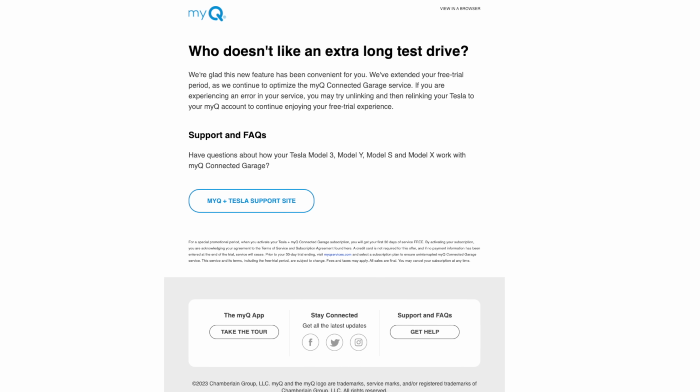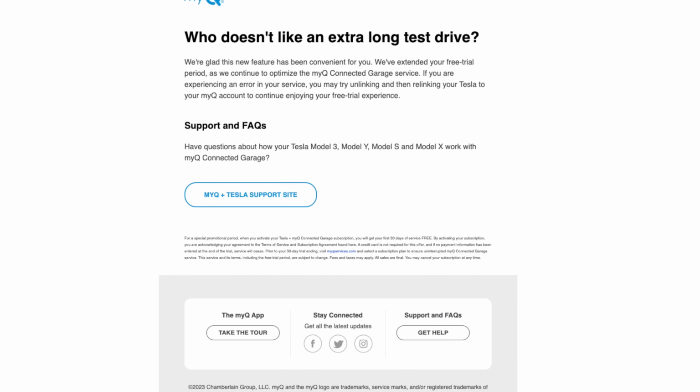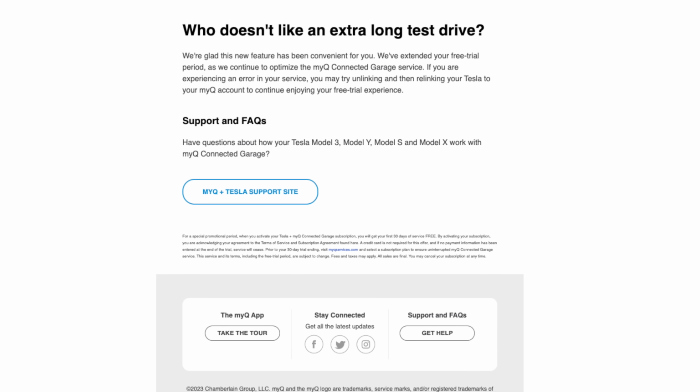I was told that you could basically remove the app, or I guess remove your login credentials, and re-add it and you'd be fine. So that might be a good workaround if you want to do that. Also, MyQ has now publicly stated that they are going to extend the free trial of the MyQ integration on Teslas. They didn't say why, but it might be because they're still working out some back-end things.